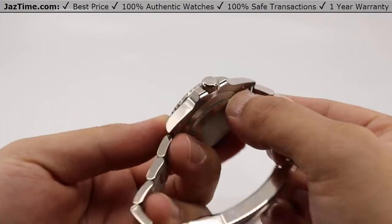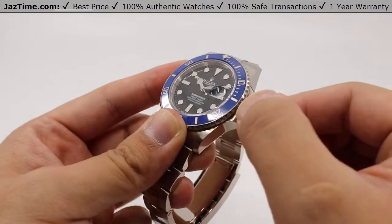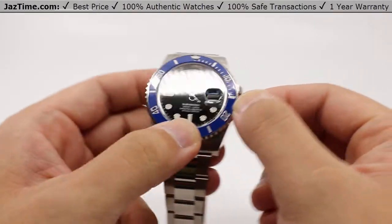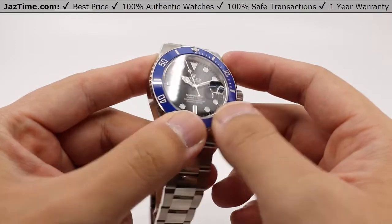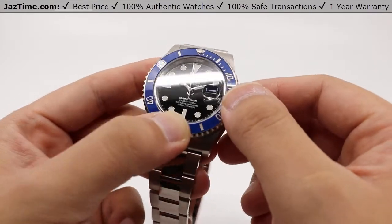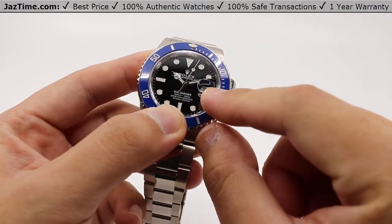In addition to this, the right side contains the signature Rolex winding crown, which when screwed tightly to the case, continues to ensure superior water resistance. The crystal is a transparent, scratch-resistant sapphire, so there's no fear of suit threads or buttons damaging the crystal. There's a Cyclops lens directly over the date for easy reading at a glance.